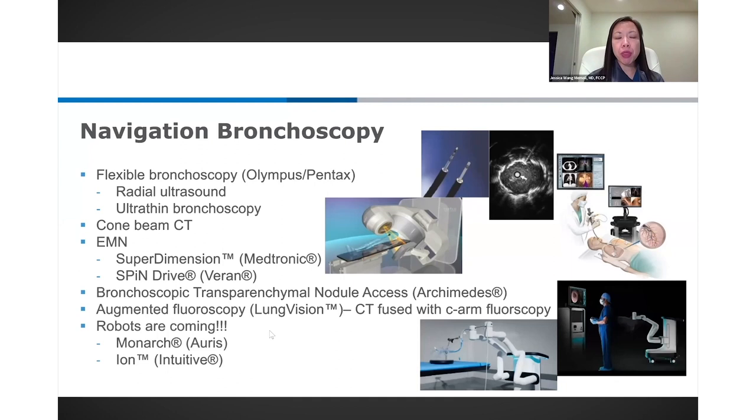And then about 3 years ago or so came the robots. There's a lot of excitement in the world of peripheral lung nodule navigation when you talk about robots. The two pictures down there are actually the Monarch and Ion robots. Essentially, you have your bronchoscope attached to two robotic arms, or one robotic arm with the Ion from Intuitive. Instead of the bronchoscopist holding the scope at the head of the bed, those robotic arms control the bronchoscope, and you're sitting there with either a little handheld controller, a bit like an Xbox controller, or a ball, another device that controls the motions of the robot.